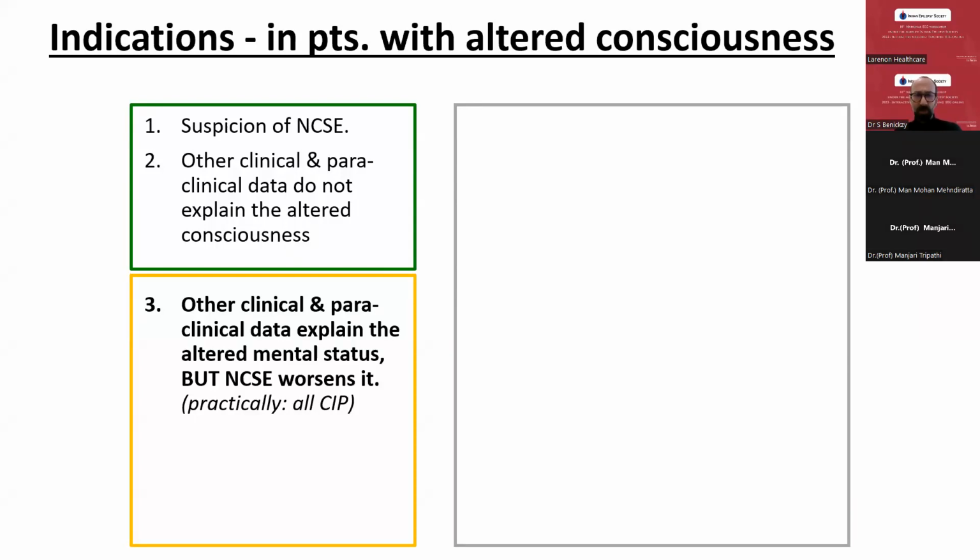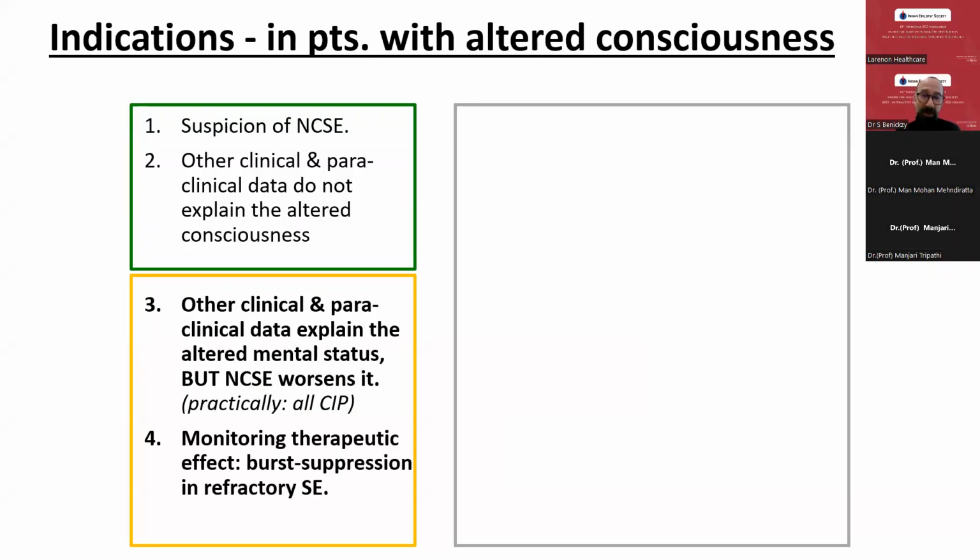Now we came to the more controversial indications. For example, other clinical and paraclinical data explain the altered mental status, but it's assumed that the non-convulsive status epilepticus worsens it. So practically this is valid for all patients in the intensive care unit. And then EEG is very useful for monitoring therapeutic effect. For example, if you want to titrate the sedatives by looking at the burst suppression, then you can do that, but it's controversial whether that's useful or not.